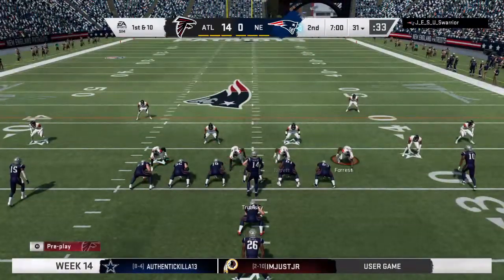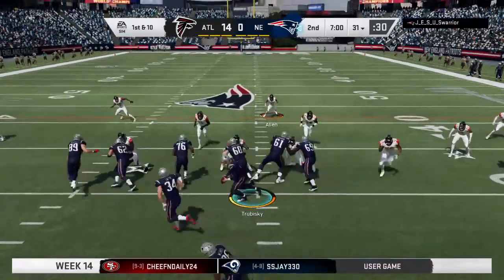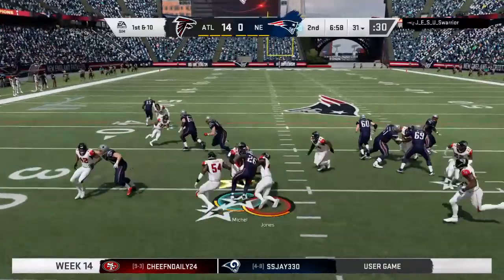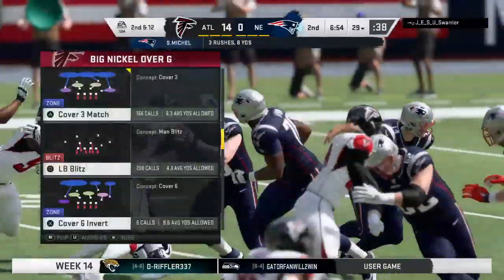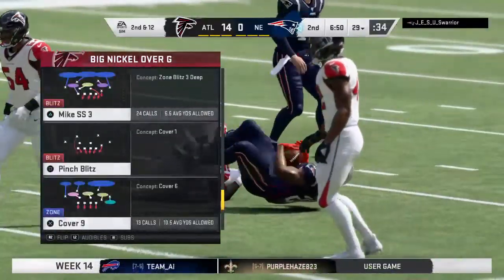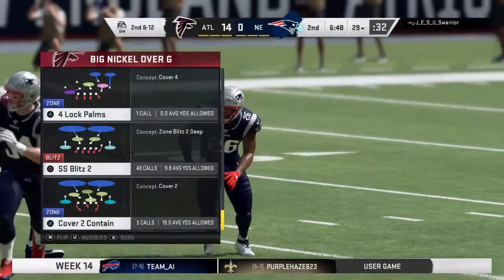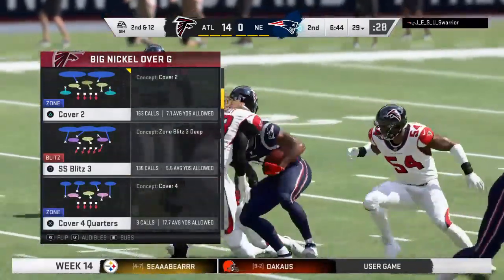Line of scrimmage, the 31 now on 1st and 10. And he went nowhere. He'll lose yardage back to the 29. A loss of 2 there. 2nd down. He has elite instincts from his linebacker spot. He's able to diagnose the run and flies in like a missile to stop that one behind the line of scrimmage.